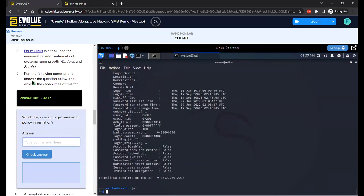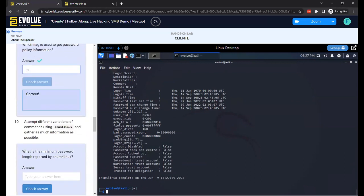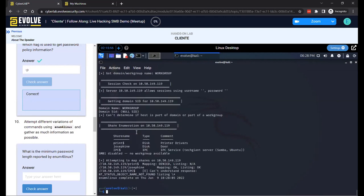If you're on step 9, the answer is going to be -P to get password policy information from the system, and that's lowercase there. So if we want to really get down into how we can compromise the system, we're going to look for vulnerable share drives. -S capital is a good way to start, and we can see right here we have a couple at the very bottom. Under the share enumeration tab, I've got share name, type, and a comment.